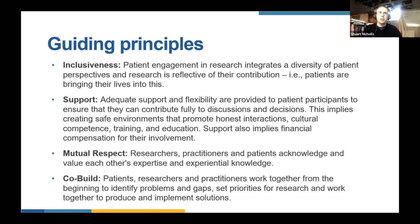In terms of support, it's about creating an environment that is conducive to the sharing of lived experience, of sharing one's perspective, but it's also about the practical application of that. So thinking about accessibility of our spaces, thinking about things that might be barriers to participating in research. An example is financial support or compensation for taking part in supporting research as a patient partner.